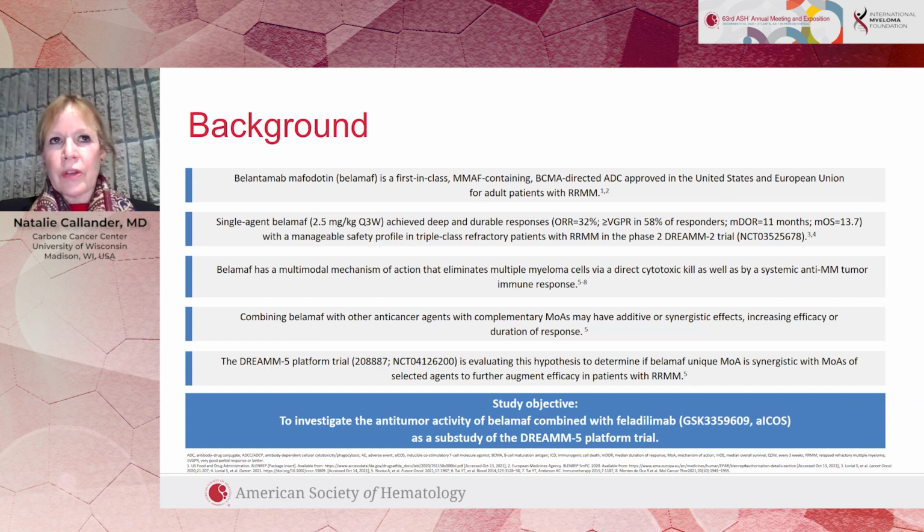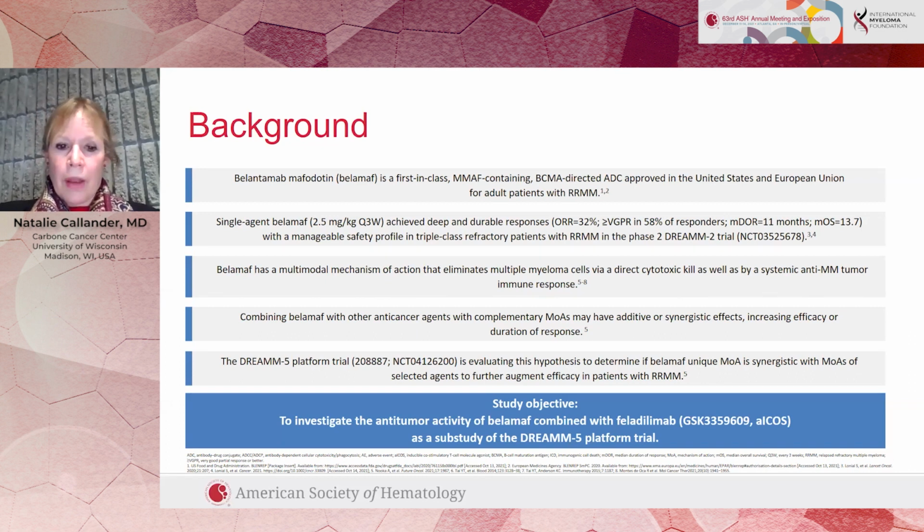So since that study came out, it makes a lot of sense to combine belantamab with other anti-cancer agents, particularly those that may be thought to have had an immune effect. And so what I'm presenting is a sub-study that is looking at belantamab combined with a drug called feladilimab, which is an ICOS agonist. And let me tell you what that is.